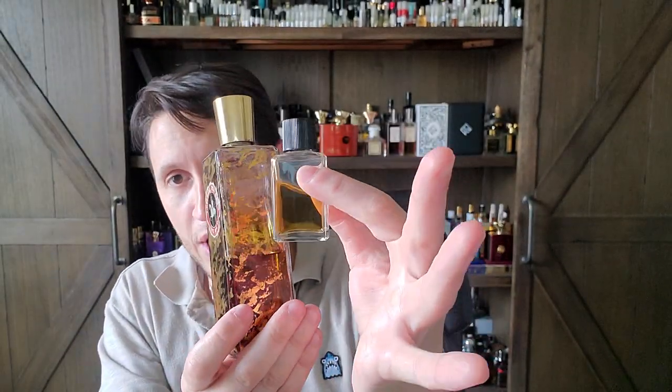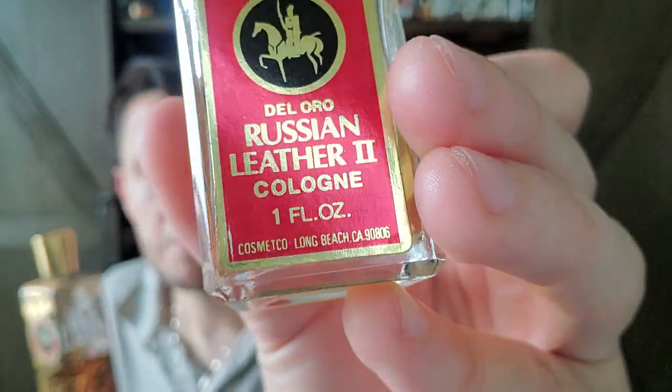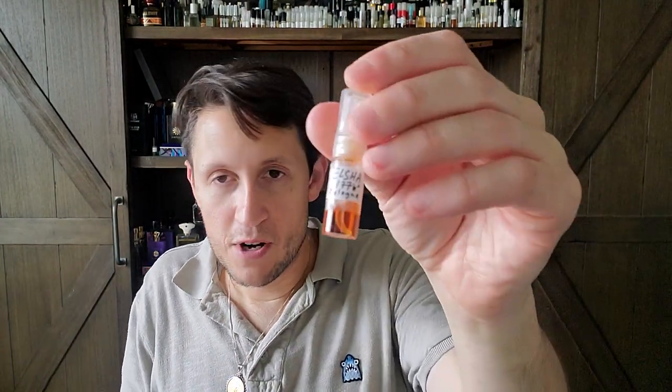This is also an American brand, by the way, Del Oro. These were made in Long Beach. You can see right there, it says Long Beach, California, Cosmetico. These were made, I think, in the 70s. But there were these little Russian leather houses that popped up, and I won't go through all of the background, but in a nutshell, Russian leather cannot be trademarked as a name. So that's why Chanel can have a Russian leather, Del Oro can have a Russian leather, Elsha can have a Russian leather, and so forth. So there's a lot of different versions of this Russian leather style.